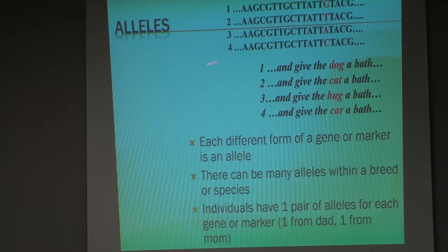Okay, and each one of those different variable options is called an allele. So each form of the gene or a DNA marker is called an allele. There can be many different alleles within one species or breed, but each individual has only two alleles. You get one from dad and one from mom.